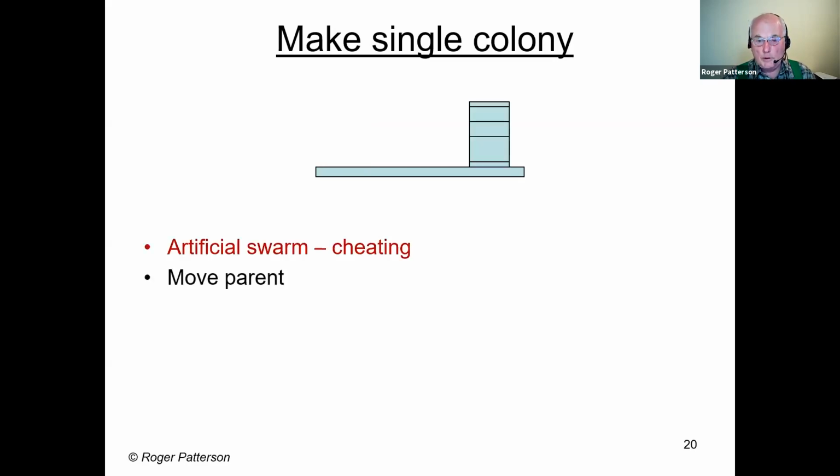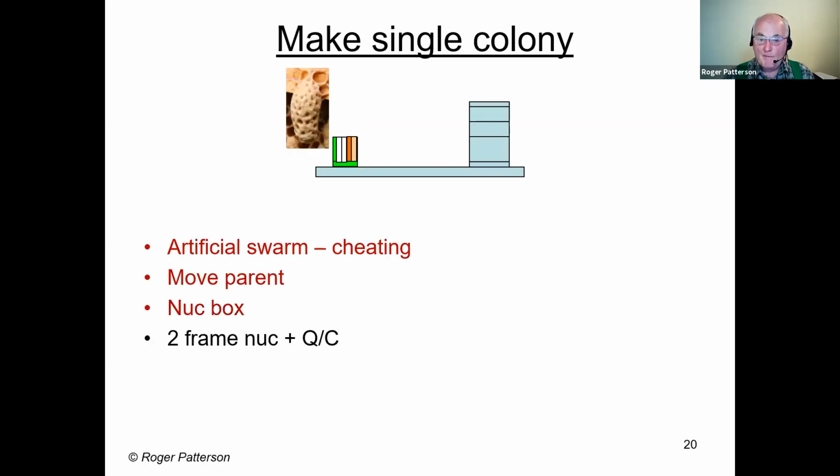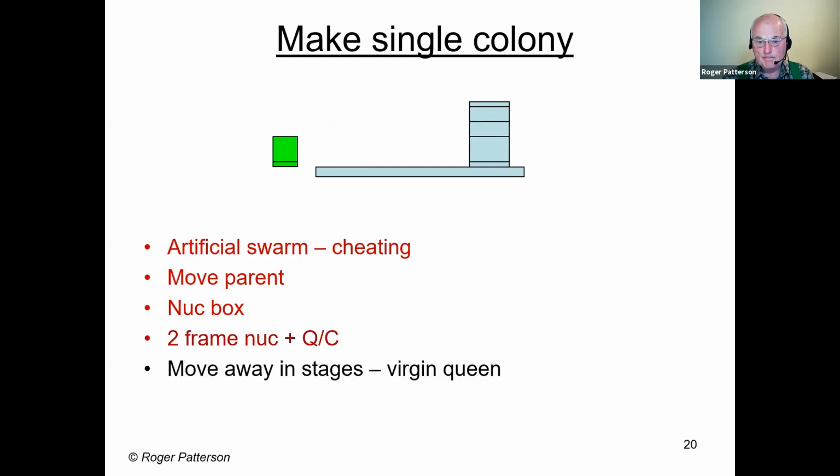So what you do is you move the parent colony to one side. In its place, you put a nuke box. And in that nuke box, you put a 2-frame nuke and a queen cell. Now, the 2-frame nuke can come from a single colony or perhaps another colony. It really doesn't matter. The benefit of that is you're taking the combs from one colony and the bees from another. You can shake them off if you like. It doesn't really matter.